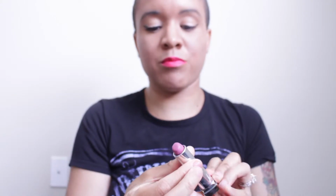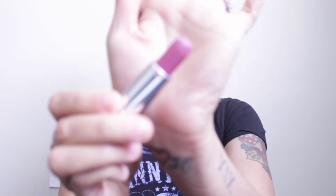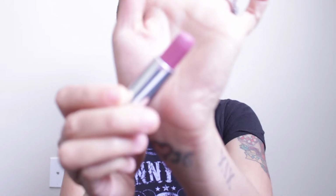Let's start with some Maybelline matte lipsticks. Well, let's continue. I have this one, Lust for Blush, which I actually have had for a while, but it looks like this. It's this pretty purple color. Really, really love that.